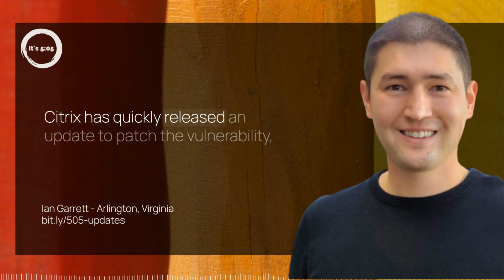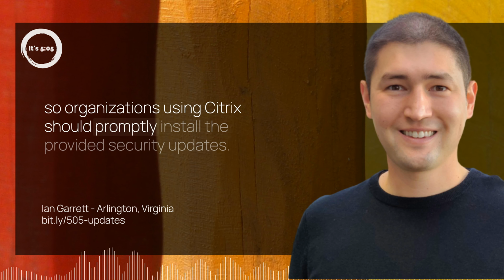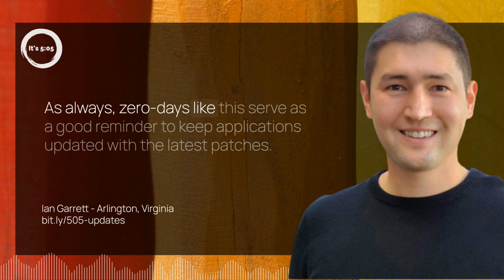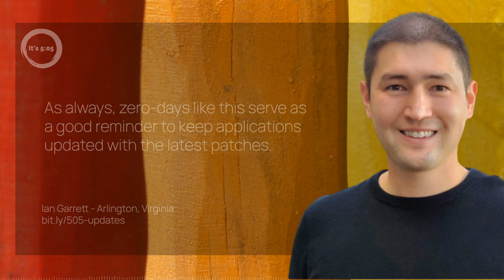Citrix has quickly released an update to patch the vulnerability, so organizations using Citrix should promptly install the provided security updates. As always, zero days like this serve as a good reminder to keep applications updated with the latest patches.